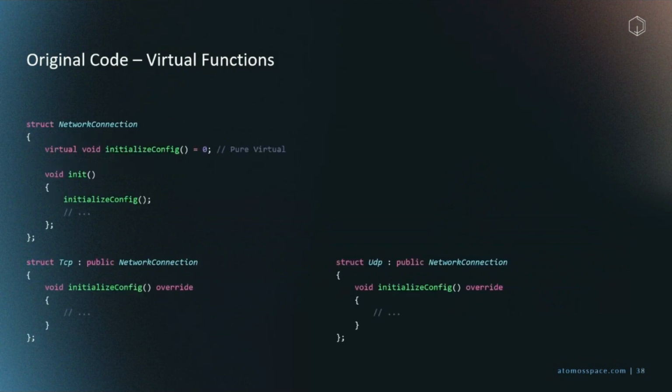Here's the original code, which is hopefully familiar to everyone. We have a pure virtual function, and then two functions below it that both override the pure virtual function, and we're calling that in the base class. What's really nice is that we can tell what's virtual and what's not in this inheritance via override and virtual. With override, you can turn on a compiler warning to verify that the override actually exists. So it's really easy to see and identify for the users writing the code.